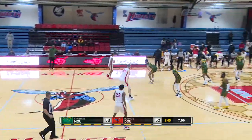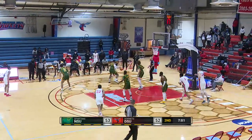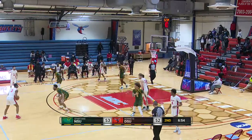Martez Robinson brings it down for Delaware State. Works to the left side. Dominic Fragala in front of his bench. He'll drive inside along the baseline. Now pulls back out, comes along the left side, sends it to the middle to Martez Robinson.